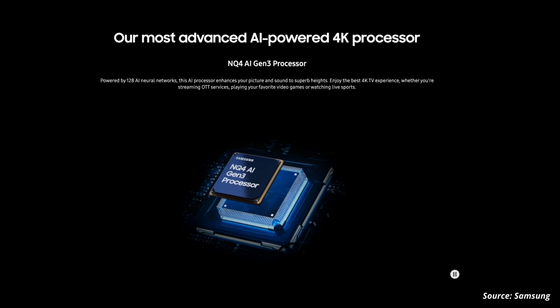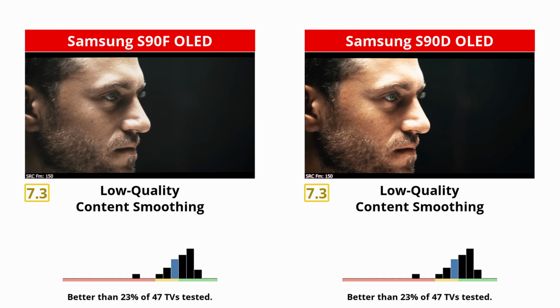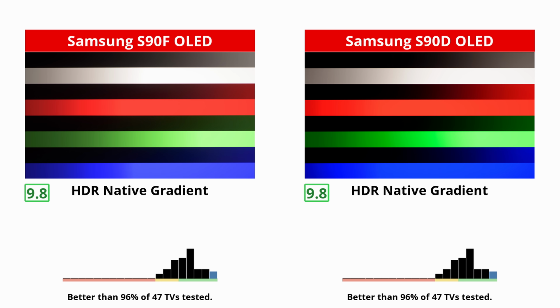When it comes to processing, the S90F has the new NQ4 AI Gen 3 chip on board, and it does nothing? Okay, we're sure it does something, it's just that in our tests, the two TVs are nearly identical in processing. Same low-quality content smoothing, same upscaling, and equally stellar HDR native gradient handling.